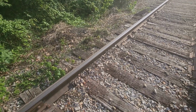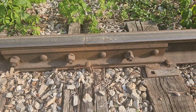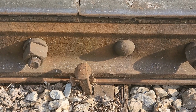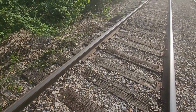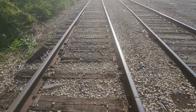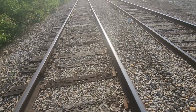That it's covering it up. See if I can get it in there. 1955 maybe. 1955, possibly. Yeah, it could be 53 too. You're right. The bridge across there was in 53, wasn't it?